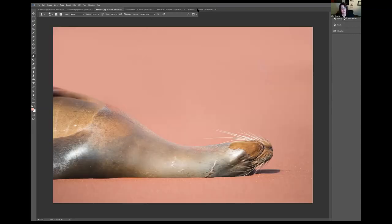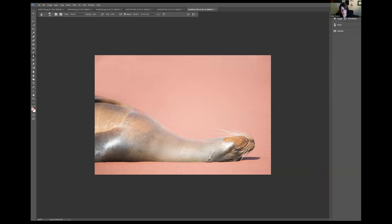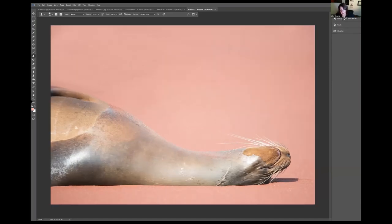And then what I'd do, these little bits of blowout here, there's no detail in here. So you can probably use the tool I've got now, the clone tool, lower the opacity. I might grab this bit of fur here and just gently color in a little bit over here. So you can't see the pattern repeated, but it's just taken out that glare. And even down here, you maybe put a little bit of this in and see how it looks.